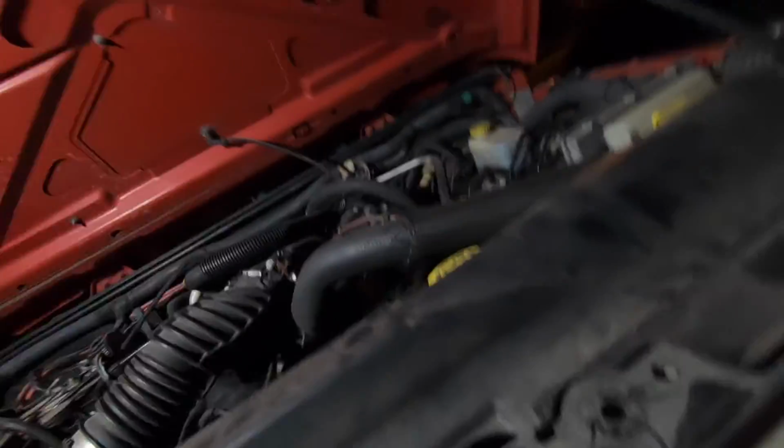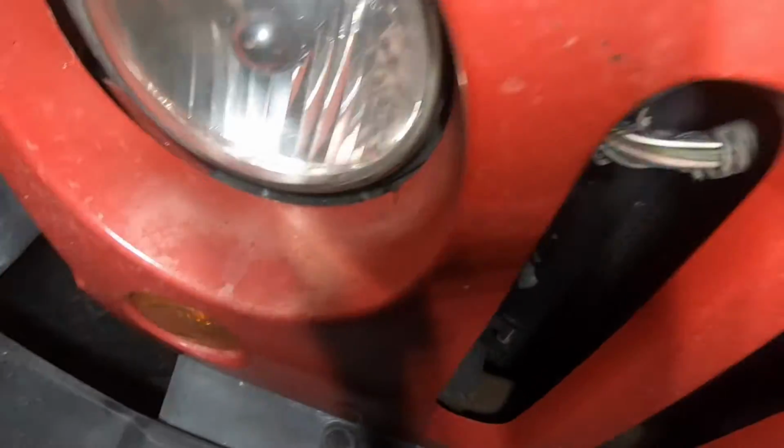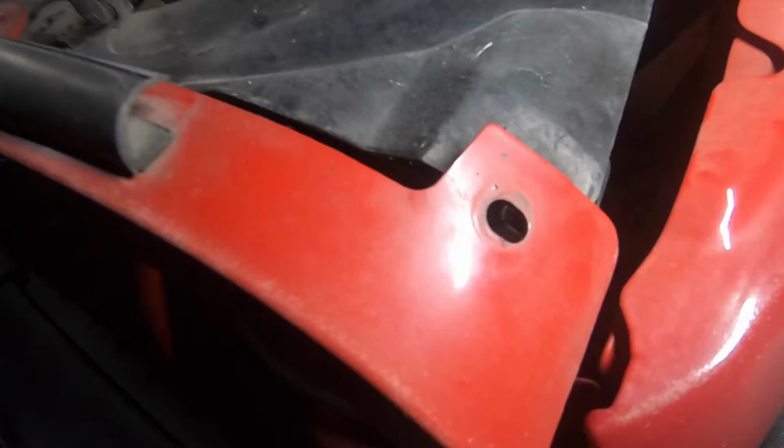Okay. Now, look underneath here. You can see where the clip goes. Got a little alignment stud right there. So once you get all that lined up, just snap it in just like that. So now the bottom is all snapped in. Now all you got to do is put your upper clips in right here.